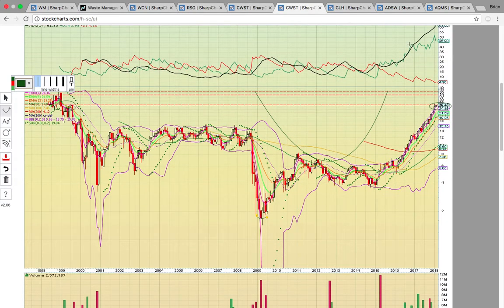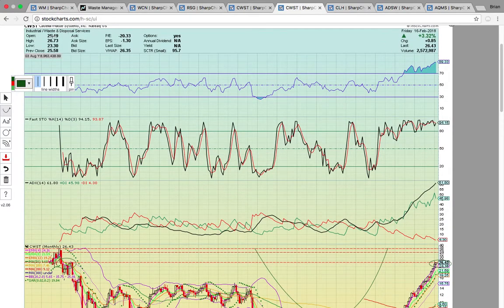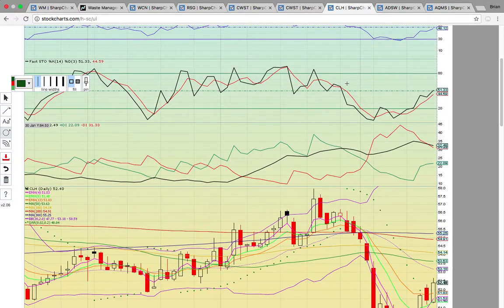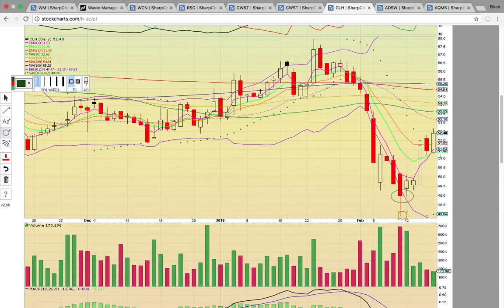So this is just showing you that waste management and waste and disposal services is a sector that's really hot. If you look at Clean Harbors here, CLH, it does trade options, even though the options volume was very light. As you can see here, it's bouncing off of the bottom. It had the lower wick. It got back above EMAs 4, 8, and 13. Notice how the pink line is crossing over the lime line. So that's an early reversal signal.